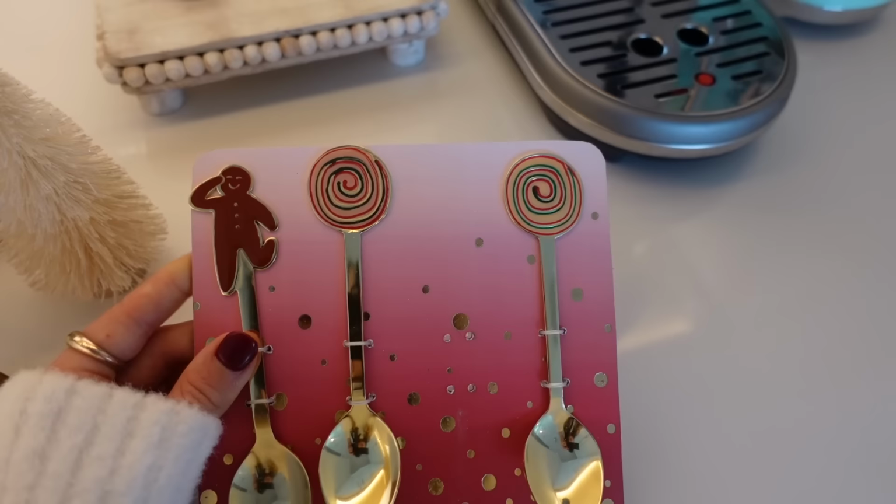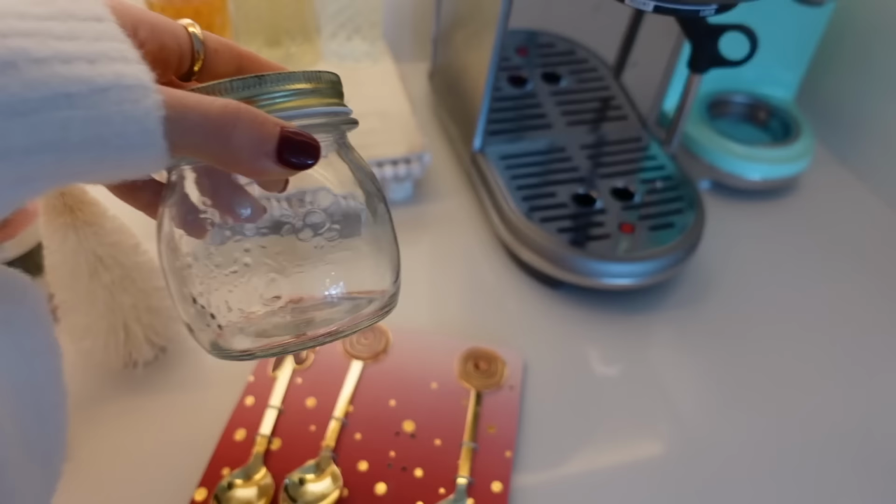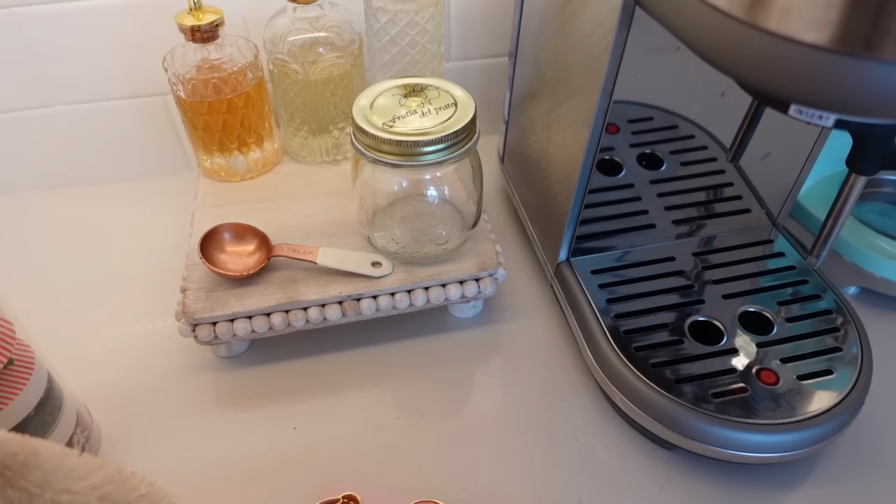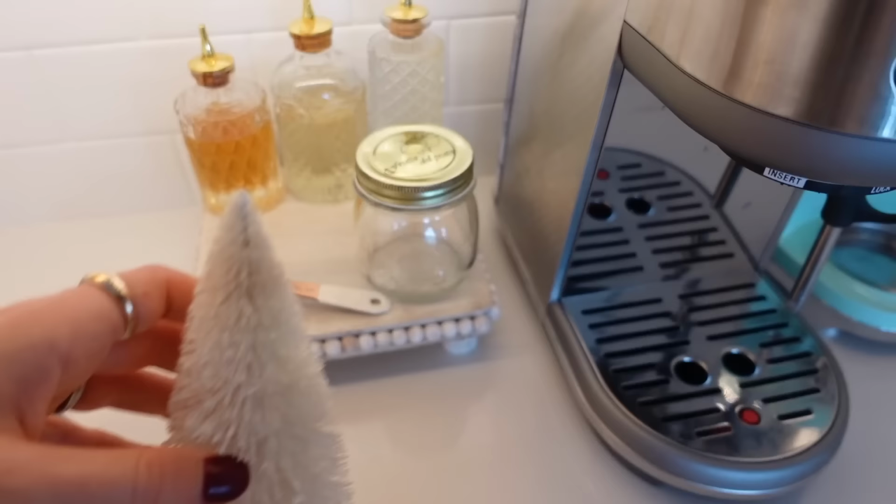So you saw the gingerbread one in my coffee I'm sipping on now, but I wanna style the rest of them in this little jar, I believe. We'll see how they fit in it. But I can just put it on this tray with our coffee syrups. And then I like to keep this tablespoon out as well because it's really handy for scooping up coffee grounds. And then maybe we'll use this bottle brush tree if we have room.